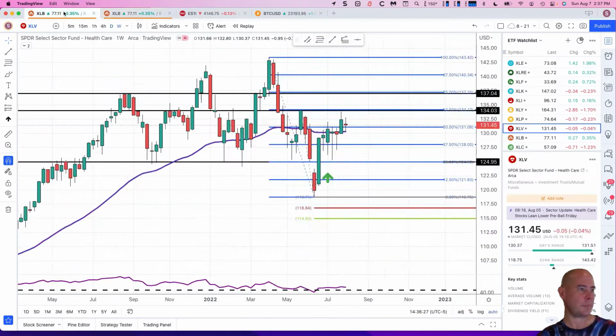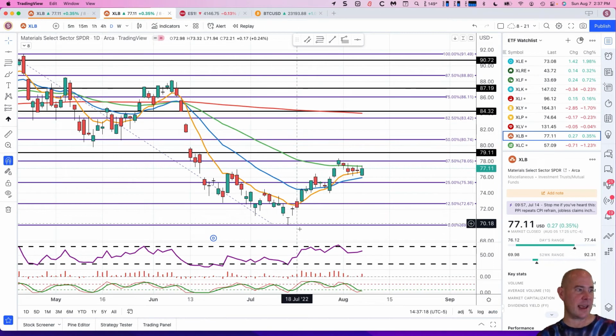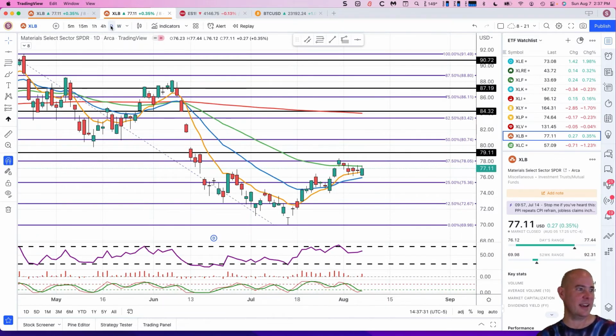XLB, still long-term sell. Nice little week, but not much follow through in this last week with an inside bar. XLB daily cycles getting to the bottom, and this is the material sector, but weekly cycles getting towards the top. So anywhere in here, I'm watching for another rollover play to reassess.